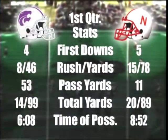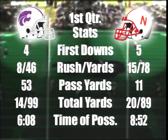Good blocking up front. K-State again goes to a 3 wide receiver set with only fullback Travis Wilson in the backfield. So if you're looking to check or make a different play there, he doesn't have Darren Sproles in the backfield. K-State gets the first down at the 14-yard line.